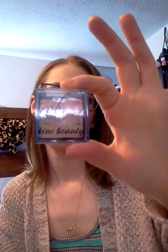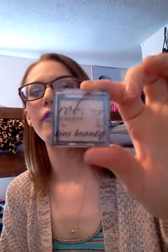Smells pretty good. There's that. And then I got Rob Shreppy, that's how you pronounce it, for Teeny Beauty Powdered Eyeshadow in Pearl Fizz. And I really love this color too.